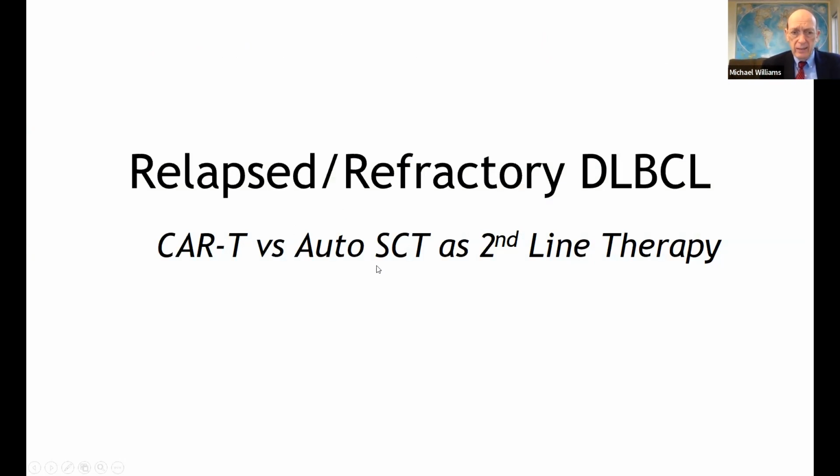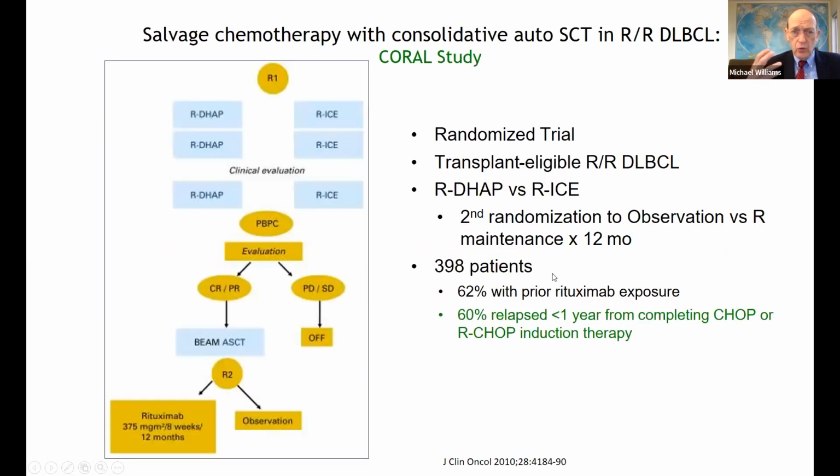Let's look at the recent data comparing CAR to auto transplant in relapsed refractory disease. So now second line, instead of after people have received a couple of other lines of therapy or after failing an auto. So to frame this, just as a reminder, this is actually the CORAL study, which was led by Dr. Moskowitz that you just heard from some years ago.